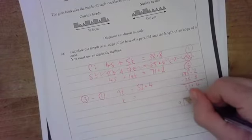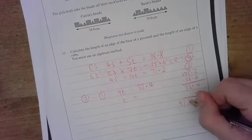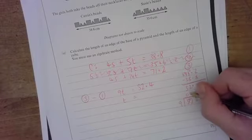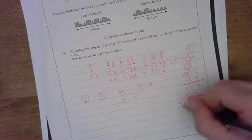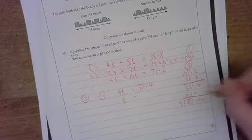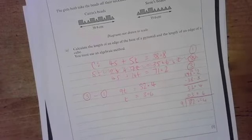And then I need to work out how many 9s fit into that. So I'm going to do bus stop division here, 32.4. How many 9s go into 3? None. Into 32, it's 3 remainder, so 3 times 9 is 27, so a remainder of 5, and then how many 9s go into 54 is 6, so t is equal to 3.6 centimetres.